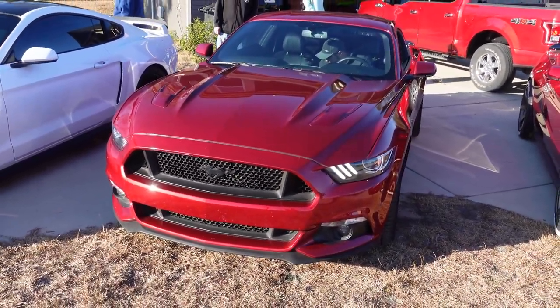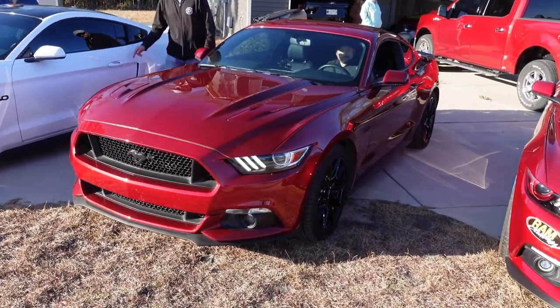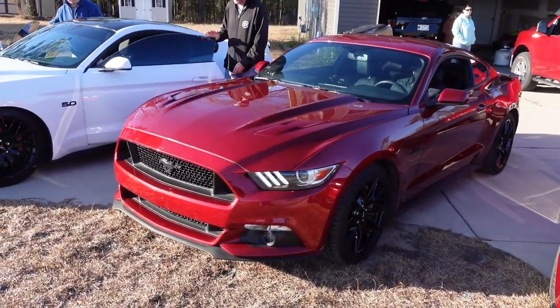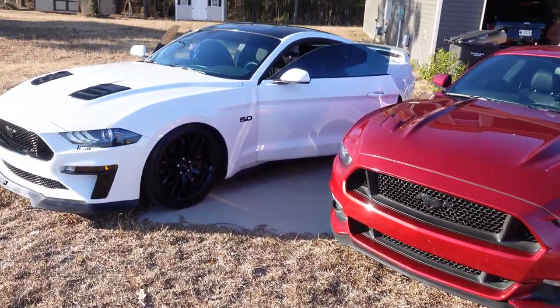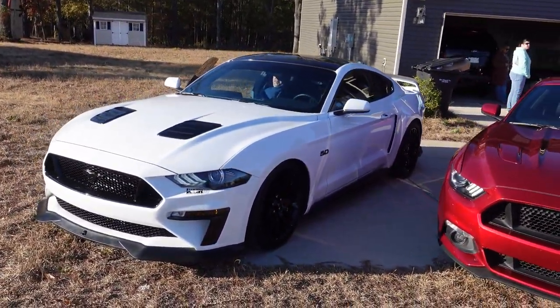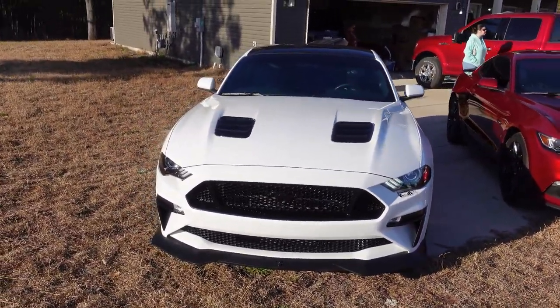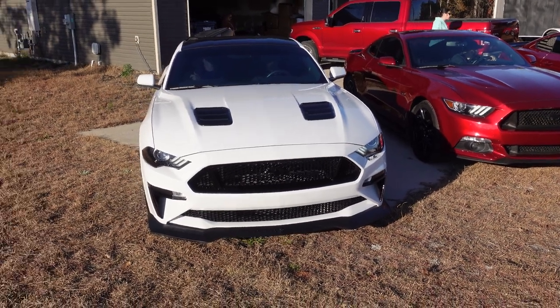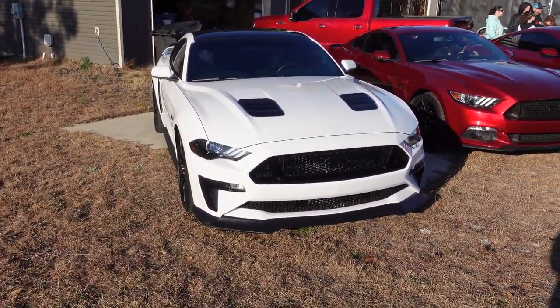Then we got Boosted 931. I believe this is a 2017. Another ruby red. Then over here we've got Trooper 50, white S550. Now this car has an Odin supercharger, BMP. Nice car.